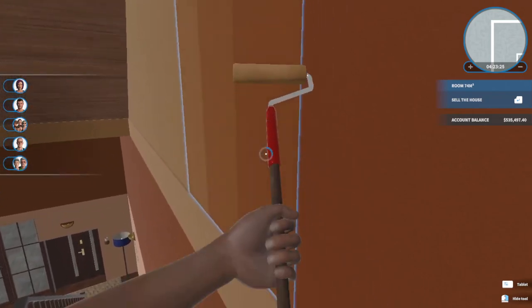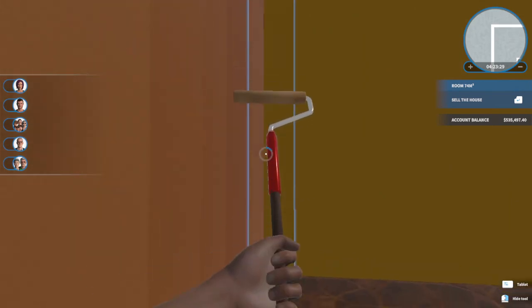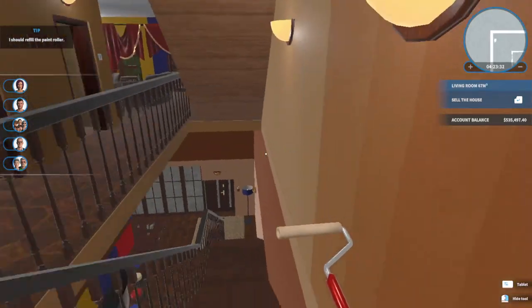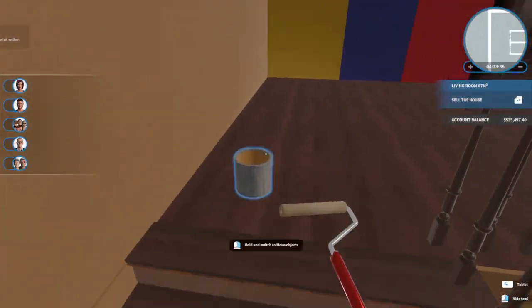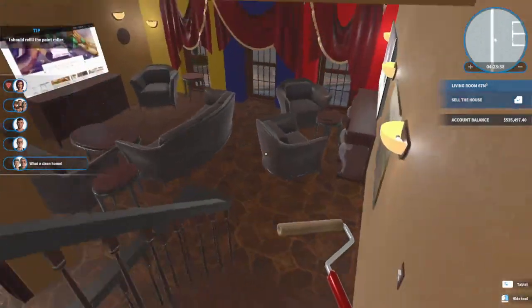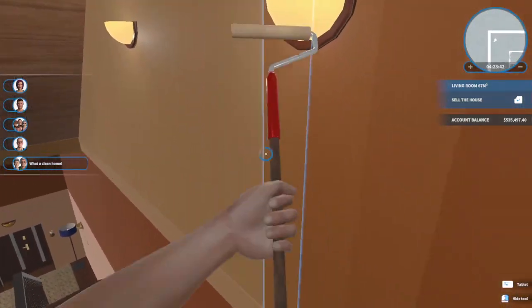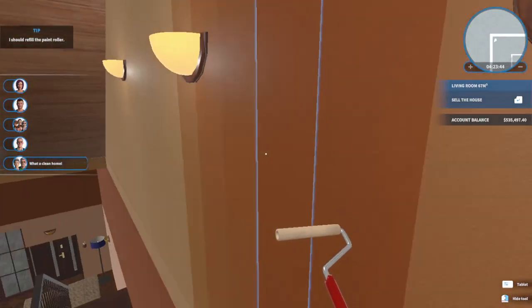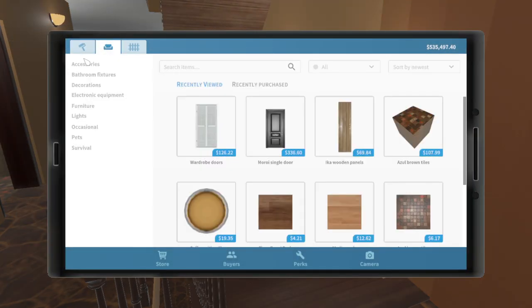Remember in part two, I mean, part one, where I said I wasn't gonna change that part? Yeah, that wall. Oh my god, it's done with? No! I gotta buy more paint. I keep wasting my money.